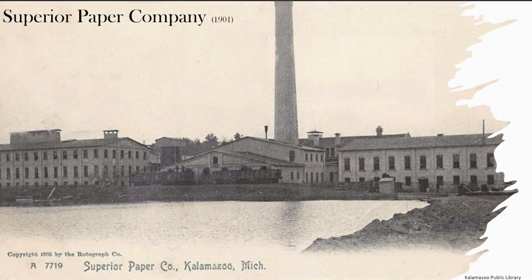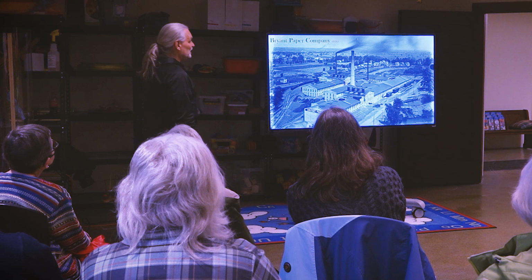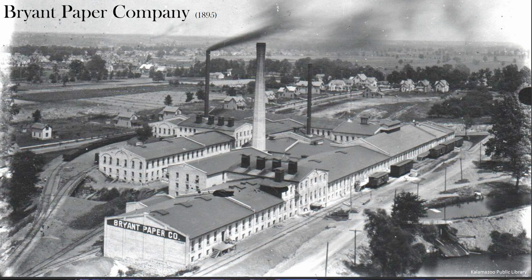We've also have the Superior Paper Company. This sprung up in 1901. This is down here on the south side of Alcott. And again, employed hundreds. Even bigger was the Bryant Paper Mills. This was a huge concern, and that, of course, was just on the north side of Alcott.